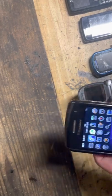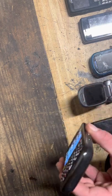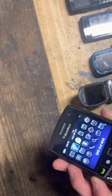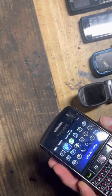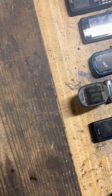Sorry about that, got a low battery notification. It works absolutely perfect. The only downside is if I turn it, you can see the trackpad, or whatever you call this, is actually slanted. I don't even know if you can tell, but there you go. The trackpad is actually slanted and bent down. I don't even know how you managed that on a BlackBerry, but someone did, which is not even a problem because it still works.